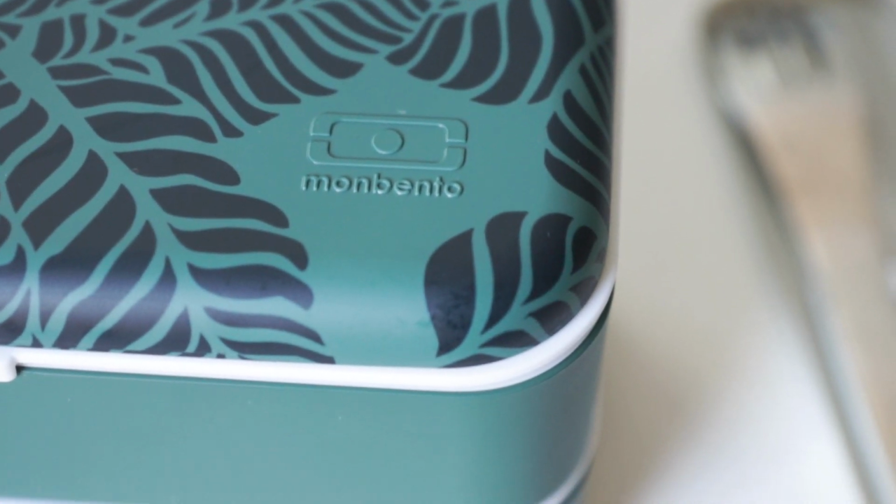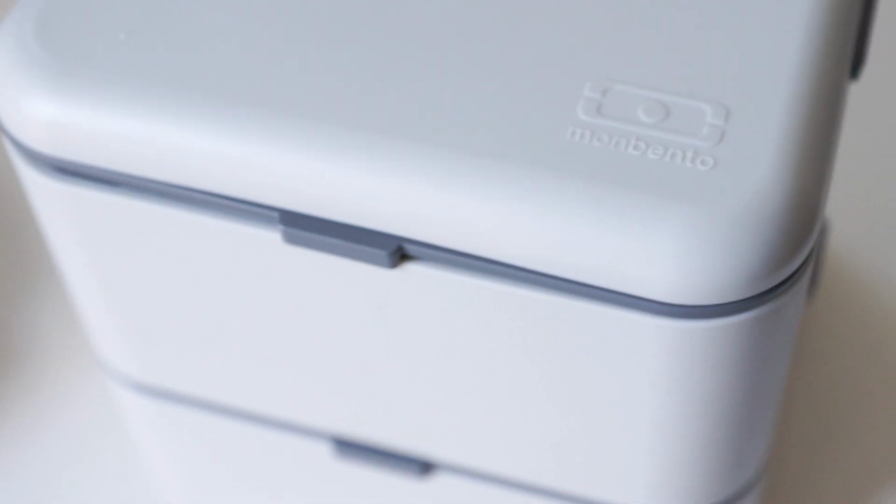BENTO was so generous to send us so many of their awesome products to use. We're using 2 of their MB originals, which are probably the ones you've seen most, the skinny, long, rectangle ones. They also sent us the MB square, which is the exact same structure, just a square one, better for sandwiches and things like that.